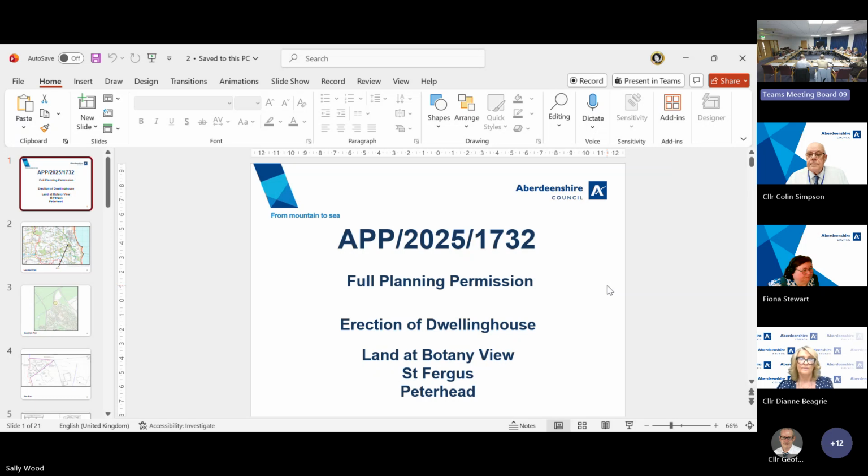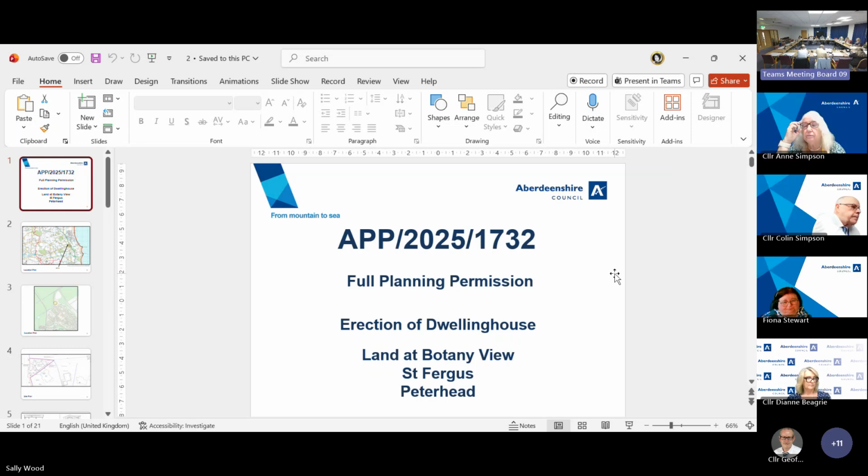So just to recap, this application seeks full planning permission for a single dwelling house at land at Botany View, St Fergus, which is located at the northern edge of the settlement. Members will recall that this application was deferred on the 12th of May this year to allow further information to be submitted on surface water drainage, development obligations, and biodiversity enhancement. That additional information has now been provided and assessed.